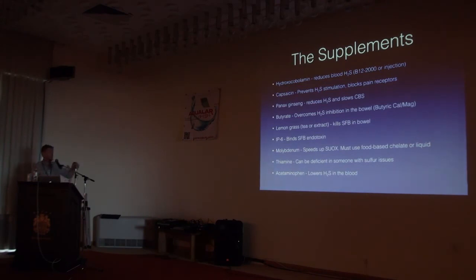Molybdenum is for essentially everybody, and we learned early on that we have to be kind of careful because it can really start moving things very fast. When we would start people on significant doses of molybdenum, it could sometimes trigger what we would call sulfur dump, because we didn't know what else to call it: people get really inflamed, with rashes and mastitis and things. So some others here, think lemongrass, it will kill the sulfur-fixing bacteria in the gut. Just depending on the case, we pick the supplements that seem most appropriate.